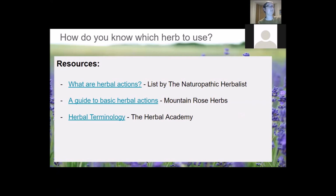So the What are Herbal Actions by a Naturopathic Herbalist, A Guide to Basic Actions by Mountain Rose Herbs, that's very nice, I quite often recommend that one, and Herbal Terminology by the Herbal Academy, which is maybe the slightly more advanced version. So depending on what level you're at, you might find that one is a little bit more technical, but I'm sure you can still understand it and take something from it.